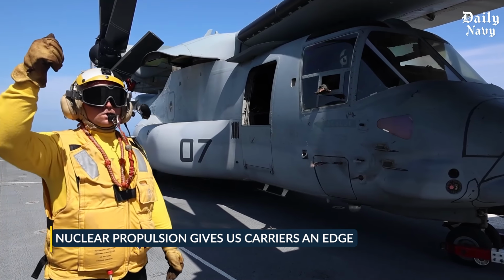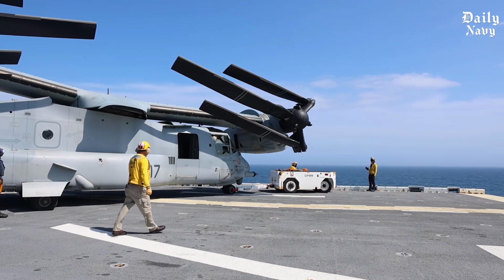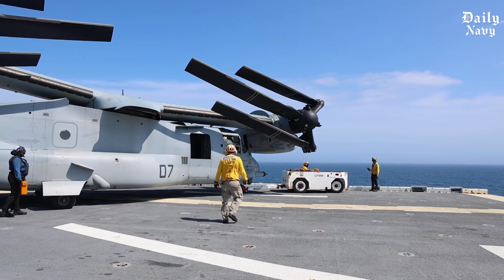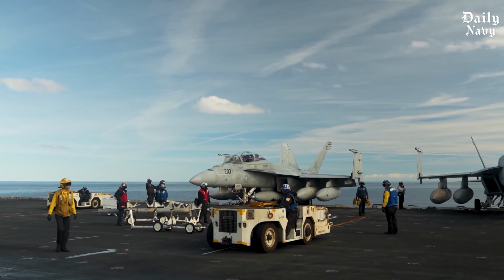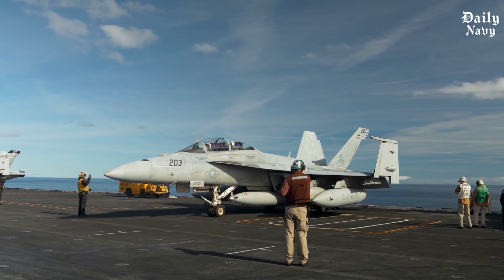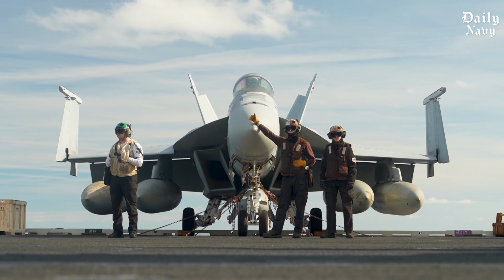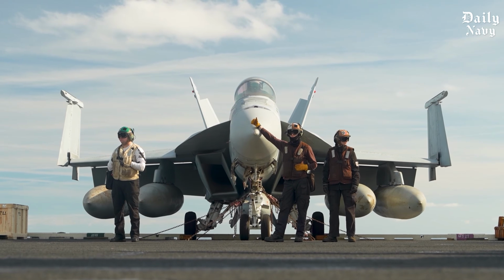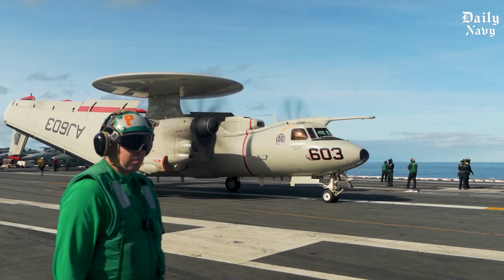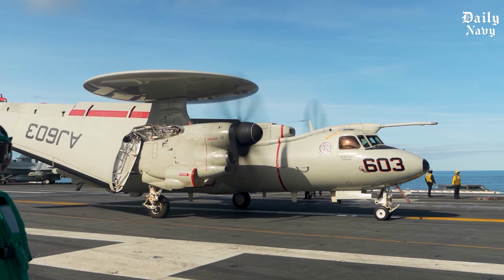The nuclear propulsion gives U.S. carriers an edge other nations don't have. Conventional carriers need to refuel, which means they're dependent on supply lines and weather windows. Nuclear carriers can maintain position indefinitely, maneuvering constantly to keep the optimal heading into storms without worrying about fuel consumption. That freedom of movement is critical during extended storm periods.